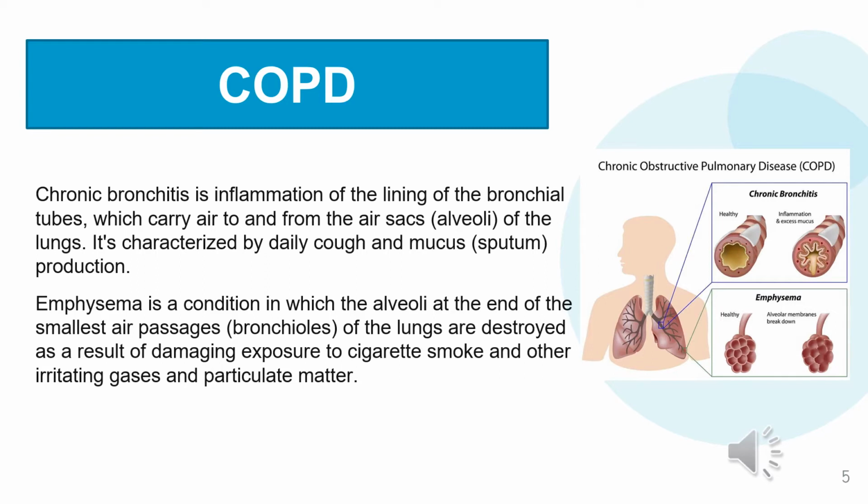Next is emphysema. It is a condition in which the alveoli at the end of the smallest air passages of the lungs are destroyed as a result of damaging exposure to cigarette smoke and other irritating gases and particulate matter. Although COPD is a progressive disease that gets worse over time, COPD is treatable. With proper management, most people with COPD can achieve good symptom control and quality of life, as well as reduce the risk of other associated conditions.